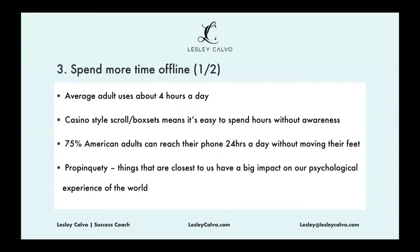And it was an interesting study. Actually, 75% of American adults could reach their phone 24 hours a day without moving their feet. So they just had it in their surroundings. And I know my husband does this all the time. He's got it near him all the time. When I was looking at this, I did quite a lot of research into the amount of time and the effects that it has on people.